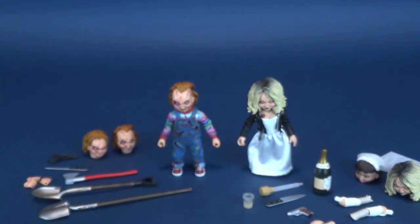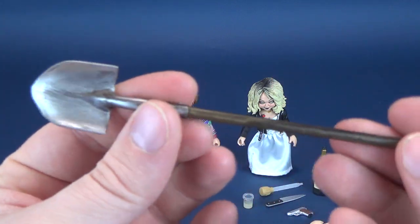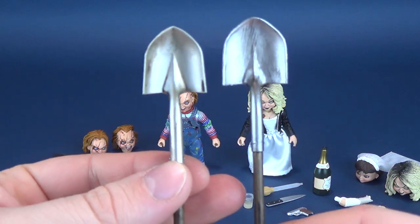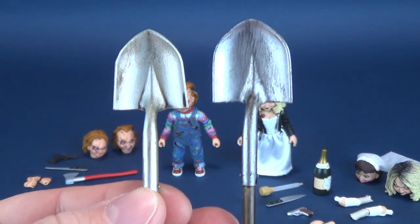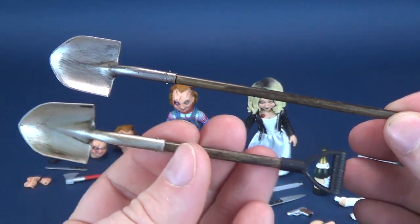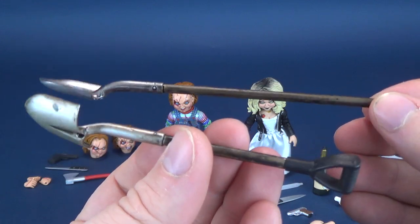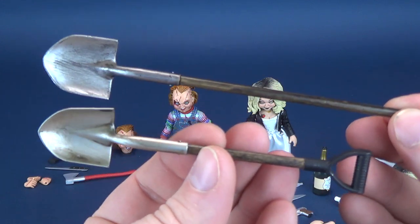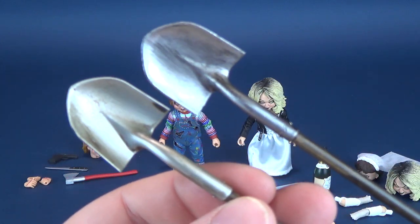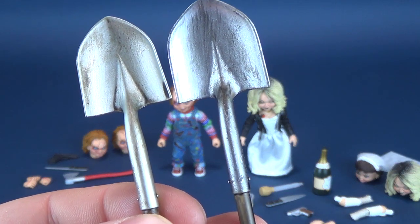Moving along, where do we start? Where do we possibly start? Okay, so we get a his and her shovels. There we go. They are different to one another. And I'm sure they have probably seen appearances before. I'd have to go back, say, for example, and check, like, my Jason Voorhees figures. I wonder if either of these shovels have made previous appearances. Either way, though, researching aside, the heads of the shovels are very nicely done. They are different also to one another.